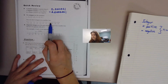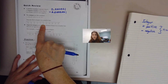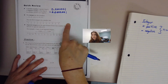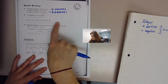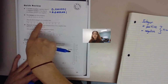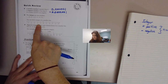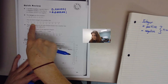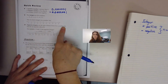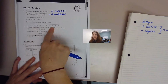Okay? You can show integers on a number line. Yes, something like this. If you think like this, you put your 0, okay, your central number 0 right in the middle, and then you work your way up, going this way to the right. Okay, 1, 2, positive 3, positive 4, positive 5. If you're working your way to the left, you're going into the negatives. Okay, negative 1, negative 2, negative 3, negative 4, negative 5. Okay? There is this way.